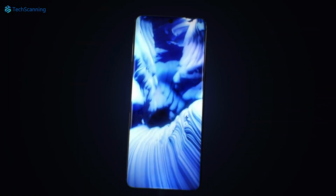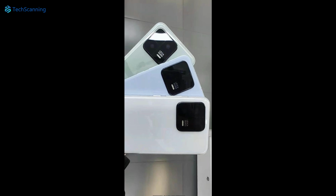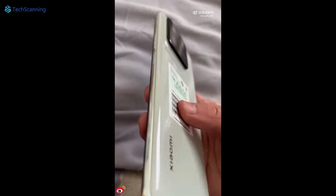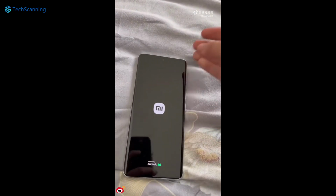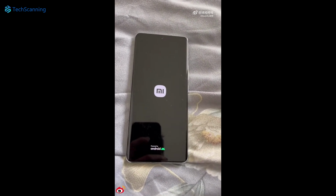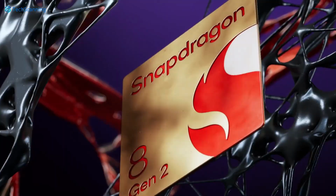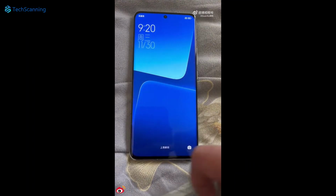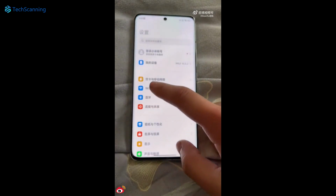Next, a Weibo tipster Fannybook shared the first real-life photo of the Xiaomi 13 Pro in three attractive colors. And similar to what the render is suggesting, the phone has a square island for a triple camera setup alongside the LED flash and Leica branding. Anyway, both Xiaomi 13 models will debut with the powerful and latest internals like the Snapdragon 8 Gen 2, LPDDR5X RAM and UFS 4.0 storage. So the Xiaomi 13 series is almost here and I am more excited about its battery backup capabilities.